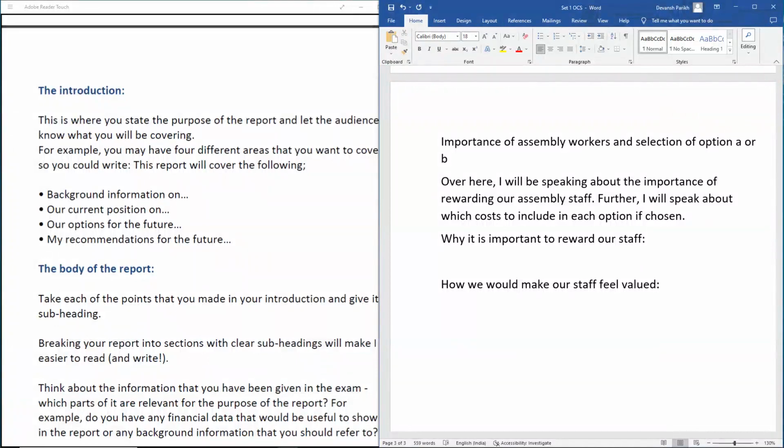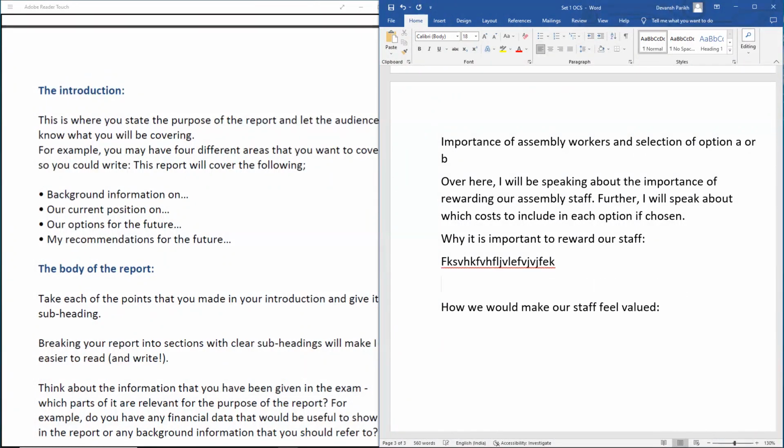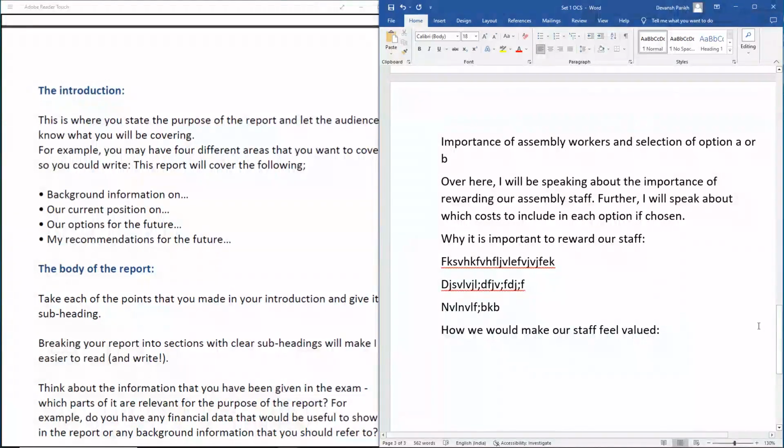Correct? So let's say I wrote my point here. I'm not going to solve this answer with you because first you are going to solve it. Then we will check it. Then I will give you the answer and solve it with you, and all of that will happen. Right now, I'm just explaining the structure to you. So let's say I wrote the first point. Same way I wrote the second point. Same way I wrote the third point. Why it is important to reward our staff.